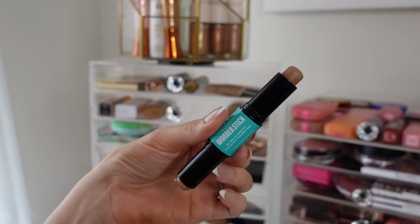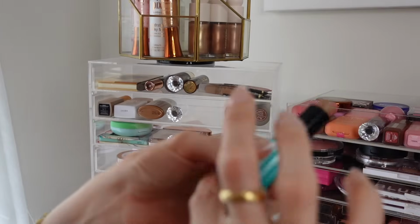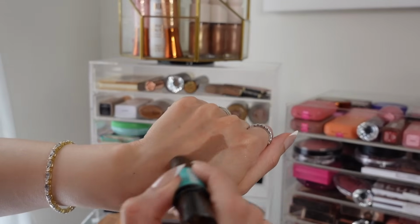I think the NYX Wonder Stick is way better. Now, one side does come with a highlighter. Mine, it broke, and I honestly don't even really use it, but the product is worth it for the contour side alone because the formula is just that good. This one is in the shade light medium and it is perfect.